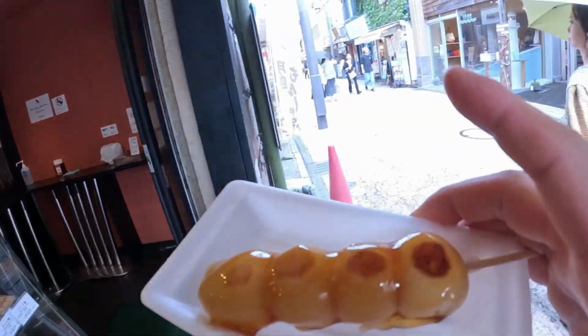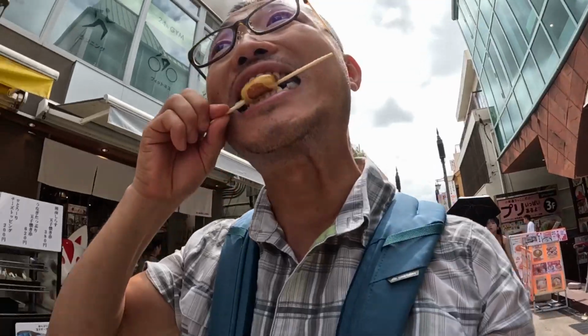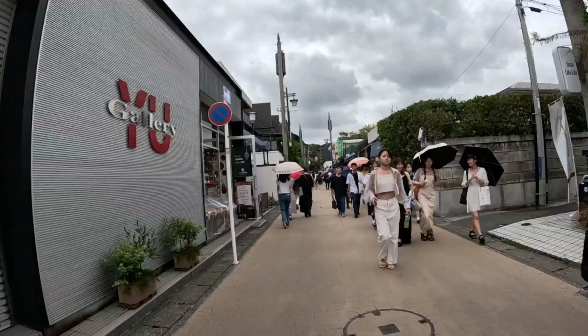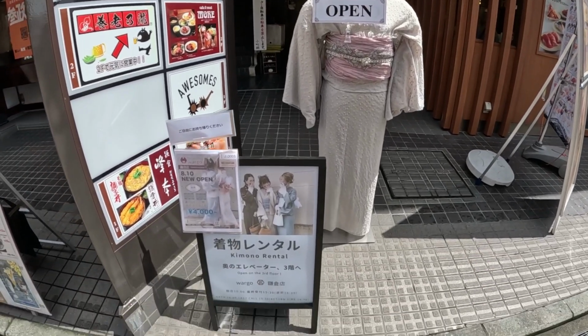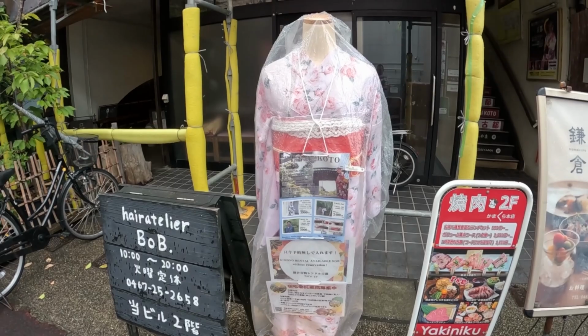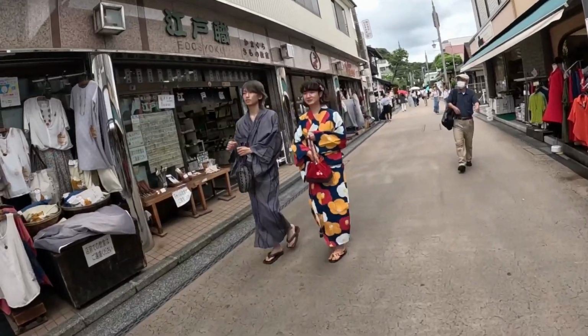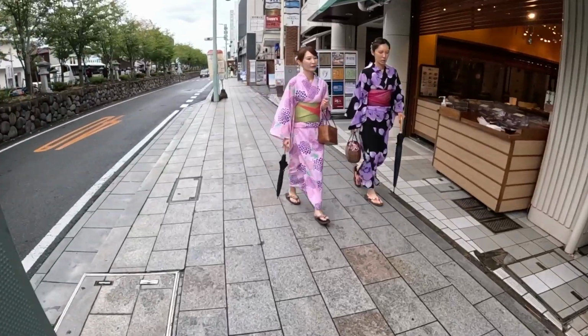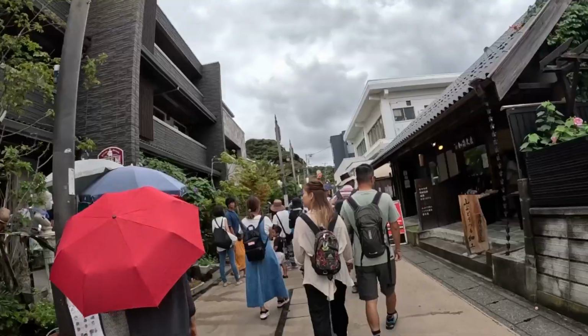These are mitarashi dango. Something I also recommend to do when you have a chance to come to Japan is to rent a kimono. In many touristic places, you can find these kimono rental stores where you can rent and walk around wearing kimono. And you do see many people wearing kimono casually. And don't worry about cultural appropriation. Japanese people are very open about that.